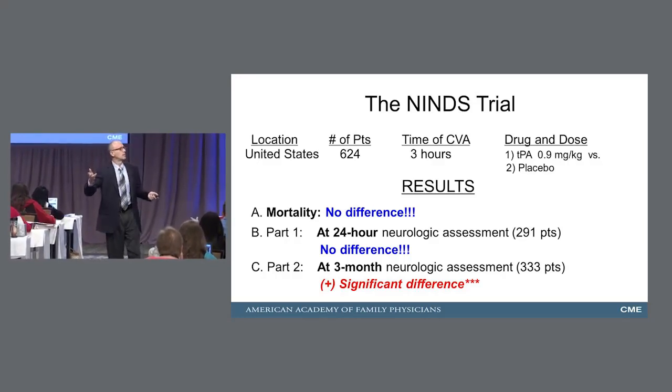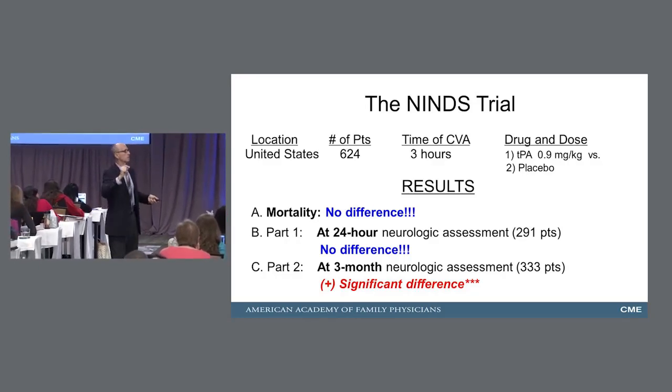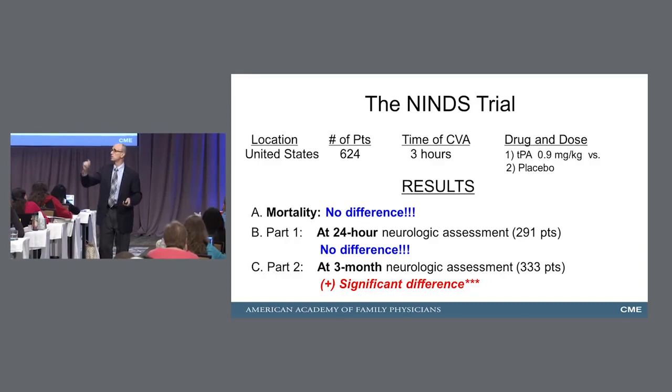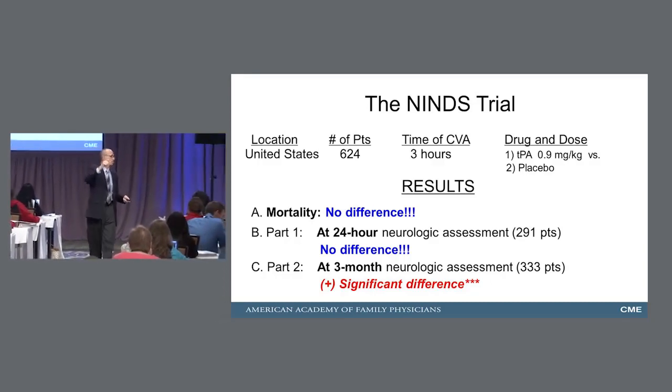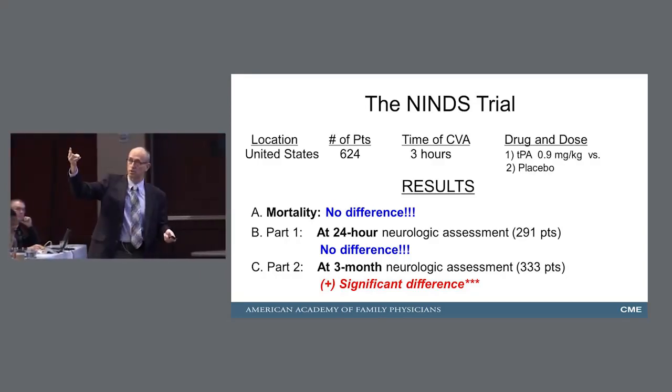It's odd. What they did find was a difference at 3 months. What did they find at 3 months? In the group that got the drug, 50% had minimal or no disability versus placebo, which was 38%. The difference is 12%. Number needed to treat is 8. So 7 out of 8 patients don't get benefit. 1 out of 8 gets benefit at 3 months.